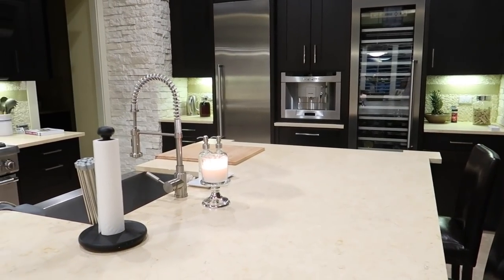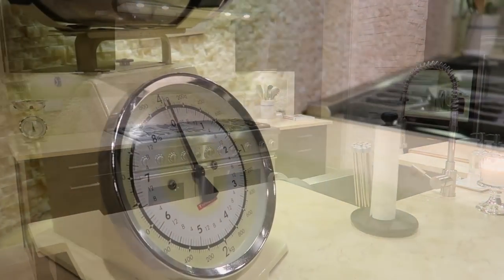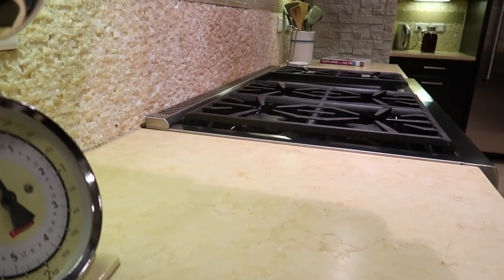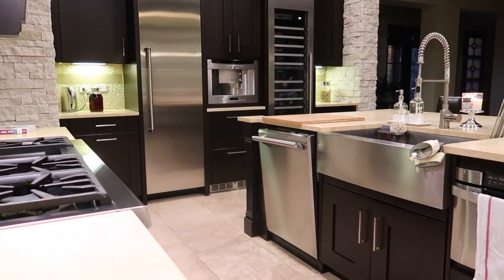Love to end the day with a clean kitchen and to go to bed at night with a clean bedroom and bathroom as well.